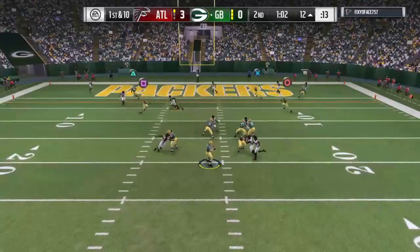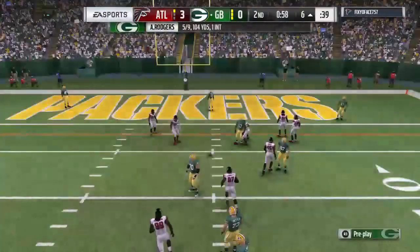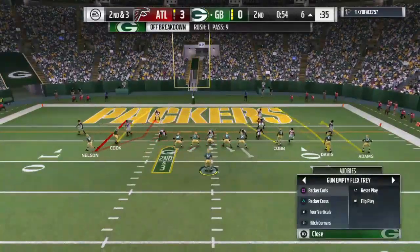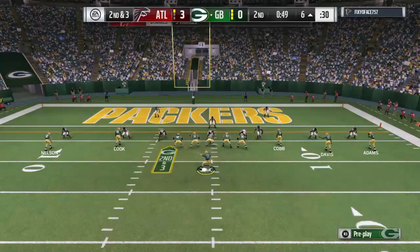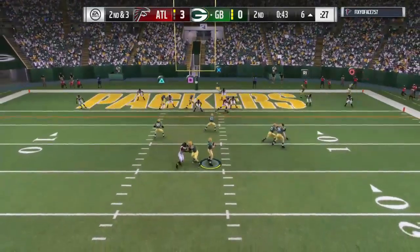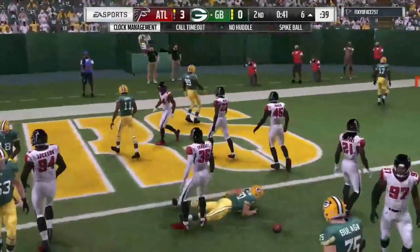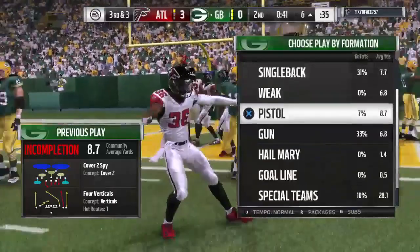On 1st and 10, here's Rodgers. This will be caught at about the 6. 7 yards, the pickup on the pitch and catch. And now it looks like they're going to be in the hurry up. Rodgers again now. Finding time. And incomplete there. A nice hit. Jars the ball free and brings up 3rd down.